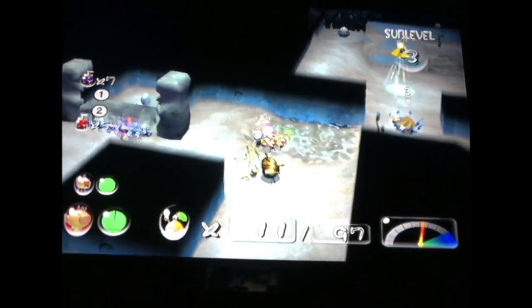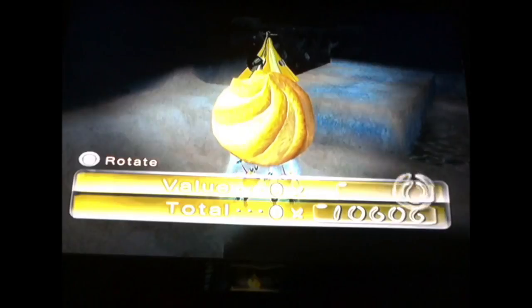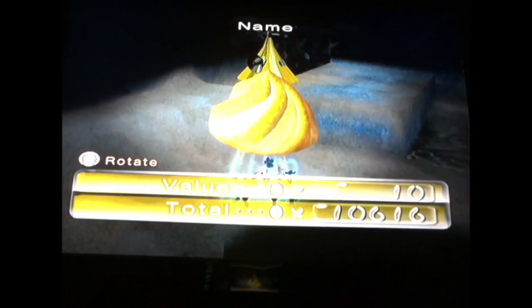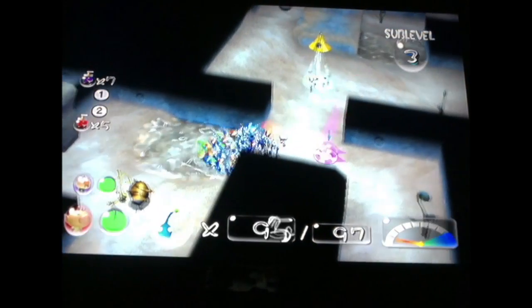I want them carrying that Anode Beetle. Okay, we can come back. Okay, good. It was just drinking out the treasure. I thought it was gonna come. Anyway, only 10 Pokos. The Compelling Cookie. Okay, good. I thought it was that creature that lives in this dungeon was here. Thank goodness. Okay. Let's just get this egg.